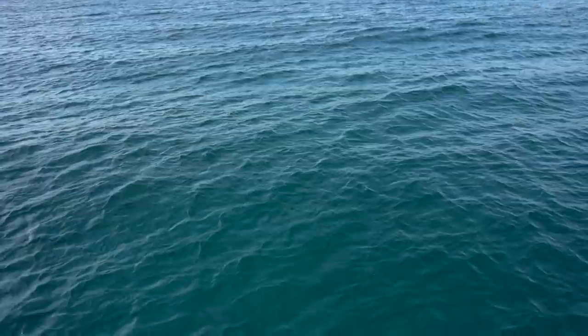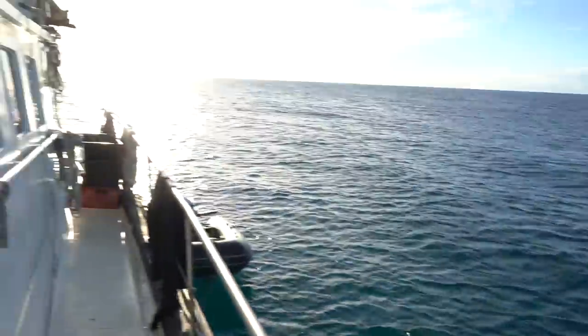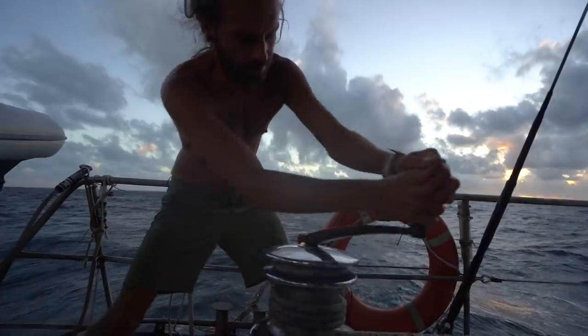The swell! I don't know if you can see it, but you can see it building up a little bit. And Sylvia is rolling!